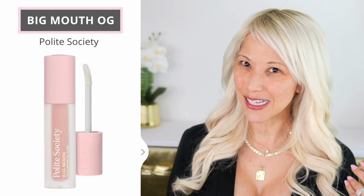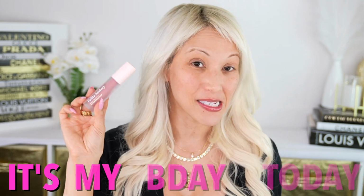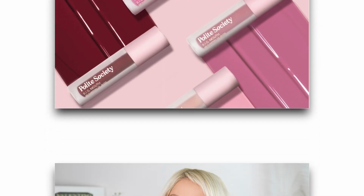But it is March and it is my birthday month, so March 24th I will be 46, you guys. Oh my goodness. So I picked up a second shade of the Sweet Talker, which, oh my gosh, you guys, this is just my favorite lip. This is the one I reach for all the time, just because I can put this on. It's easy, it's breezy, and I just love it.